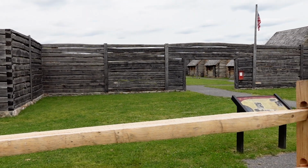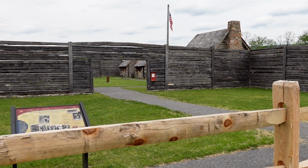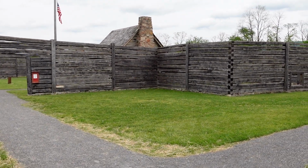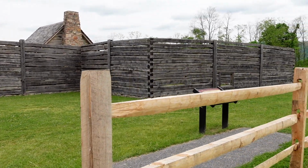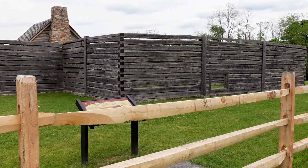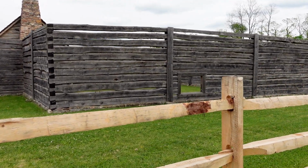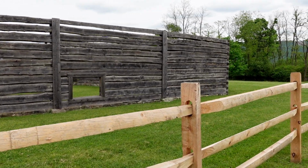We are at Fort Roberdeau here in Sinking Valley, a few miles north of the city of Altoona. Fort Roberdeau is a reconstructed Revolutionary fort that was built to protect lead mines located here in Sinking Valley. And of course, lead was crucial to the war effort. The fort was built by General Daniel Roberdeau and was garrisoned by Rangers from Bedford County.